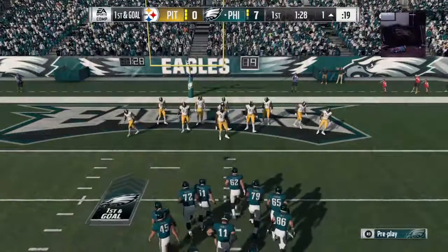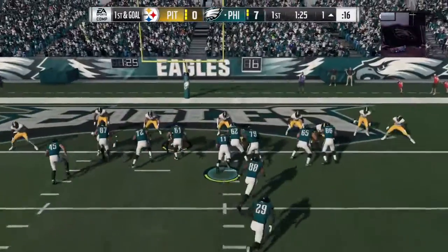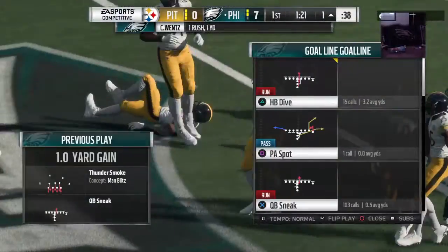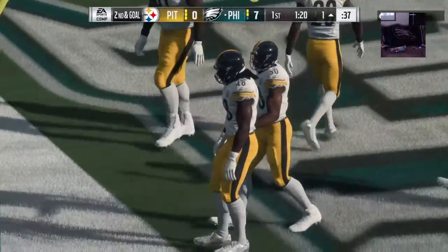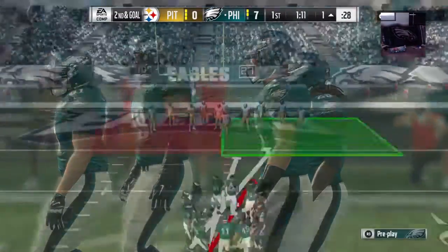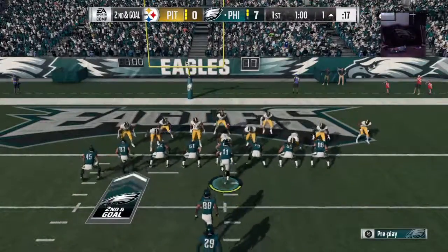1st and goal. They'll look to smash it in. Maybe a quarterback sneak here. Now Wentz will keep it. And they'll bring him down after just a short pickup. Only a yard on the keeper, and it'll be 2nd down. Hey, give him credit. That's a good, solid game there on the sneak because it all comes together. Enough space, get forward, gain yardage. Well done.